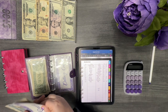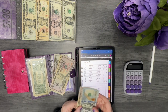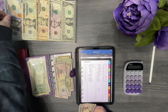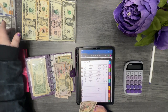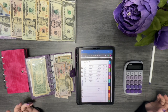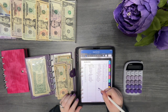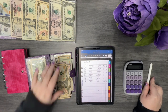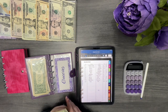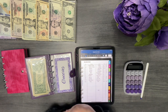So 138. So let's see. 150. I only have a single. So 100 and then 50. 150 minus 138 is 12. So I'm just gonna take back the 10 and then that will take care of the $2 in household. And then put this here, and I'm sure we'll revisit this, but for now, grocery still has 50, 100, 20, 30, 45.